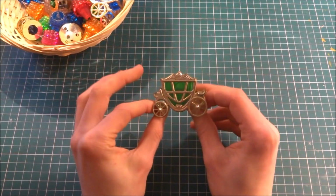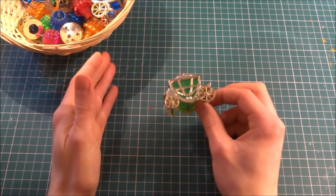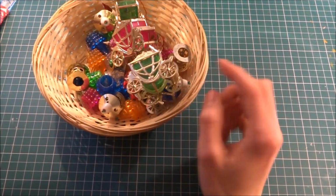I think they're kind of pretty weird. I don't know what to do with them. If you have any ideas, please do tell me down below, because I really could do with that.